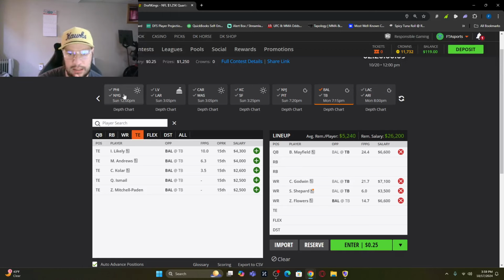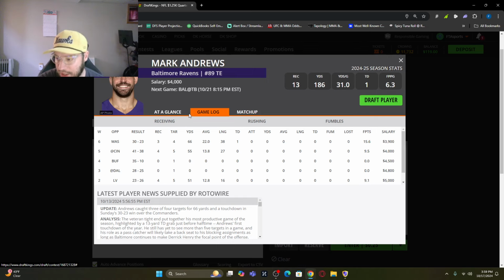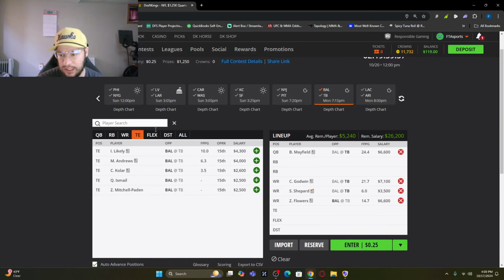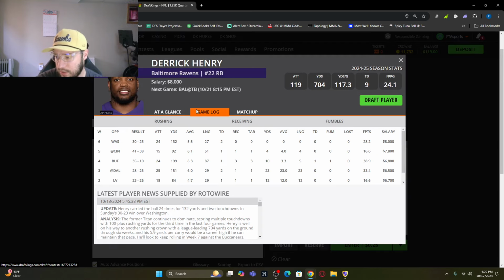Another one you could look at would be Mark Andrews, who had a great week last week. Only 4 targets, 3 receptions, but did have a touchdown for 66 yards. Maybe he's turned a leaf. But you could also look at Derrick Henry. Derrick Henry coming off a huge game against Washington, 132 yards. No actual targets and no receptions for any yards, which is wild. Don't normally see that.